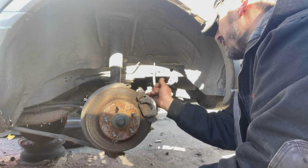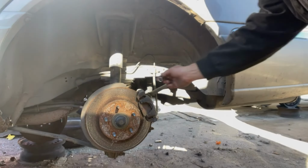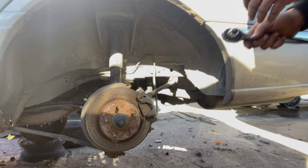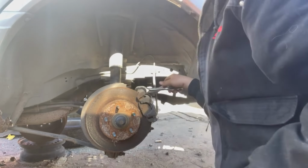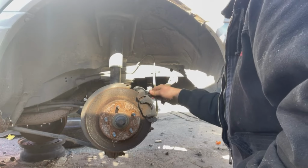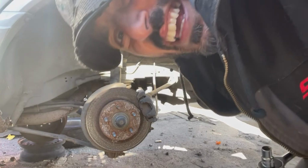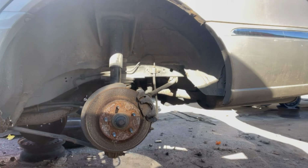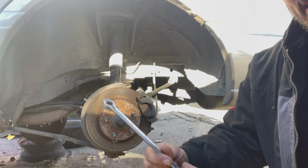So I think these are gonna be 13s or 12s. Let's give it a whirl. Yeah, it looks like 13s. Let's see if we can get them off with a regular ratchet here. Ow! We did, but I just smashed my hand. Damn. I guess that's why you're not supposed to drink at the junkyard. Well, this should help.